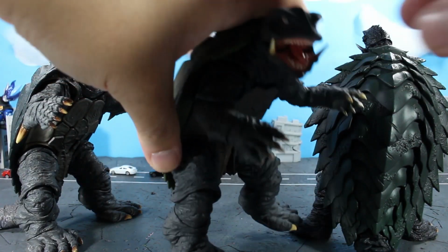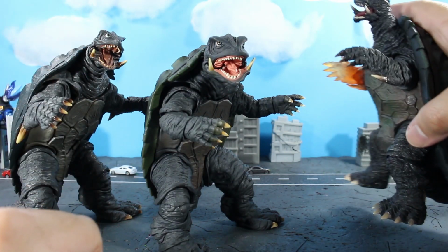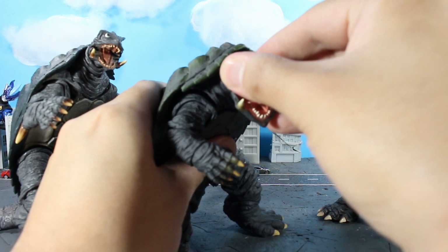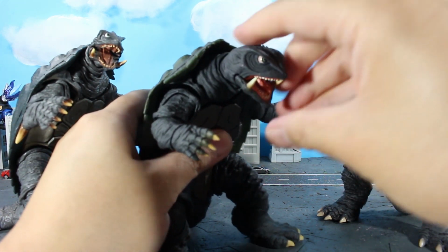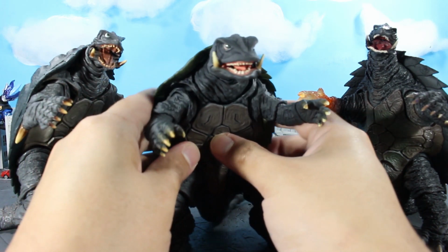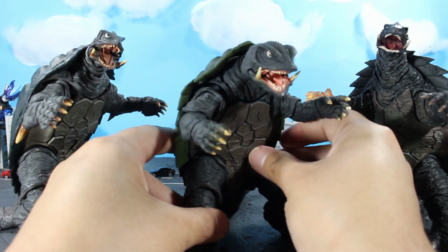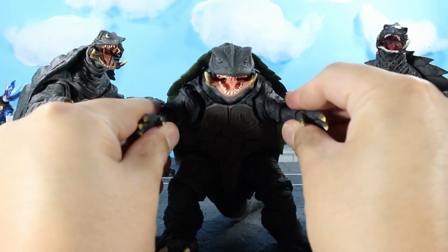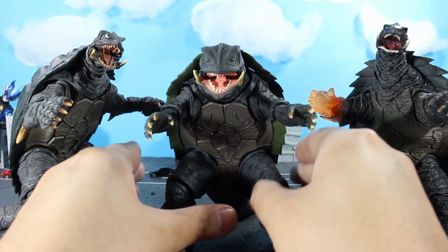While this Gamera from 1995 has the biggest head, he almost looks kind of cartoony in a way. He still looks really damn good, and I am so happy that I got this off Kaiju Shorts when I did, because I was really bummed out that I missed out on it initially. But with this release, oh man, it's so fantastic, and I'm just talking about the sculpt here alone. You have killed that turtle.